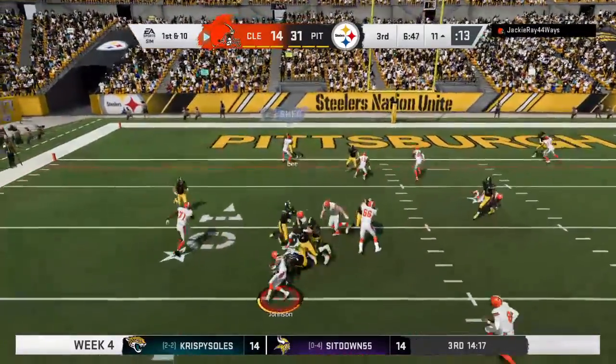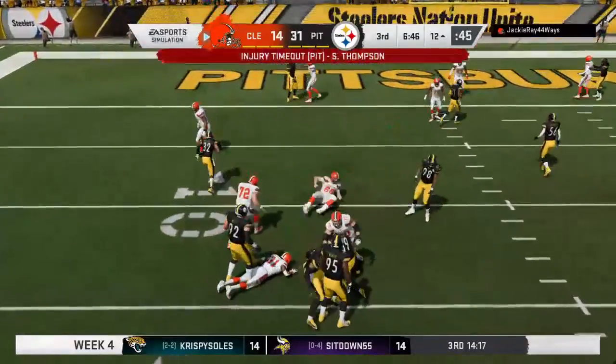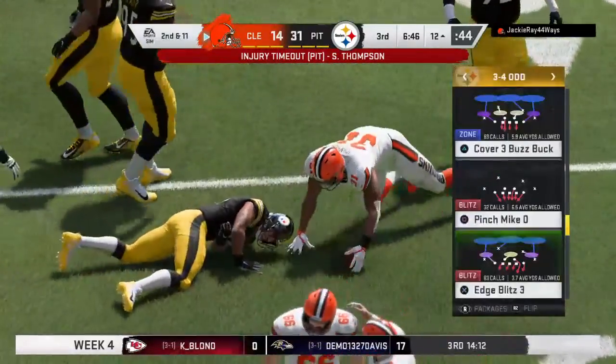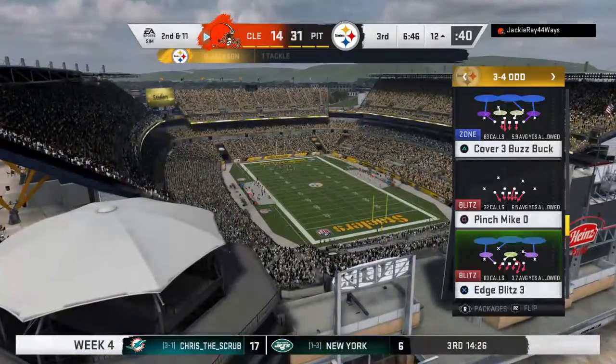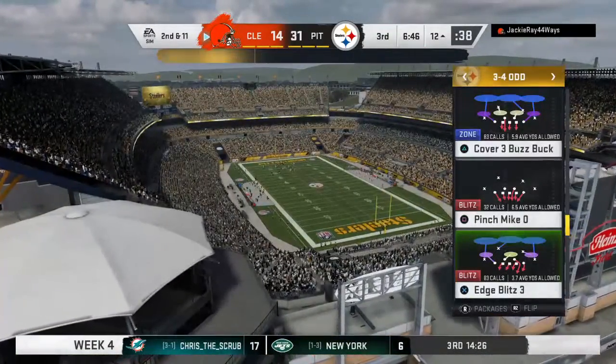Now Johnson. And this has been a familiar sight all afternoon as they stop him behind the line. Now it appears we have a Steeler here slow to get up. Well, he gets attended to. We'll step aside.